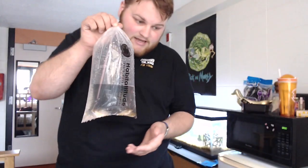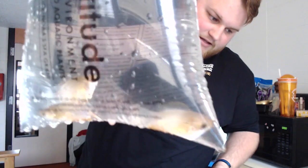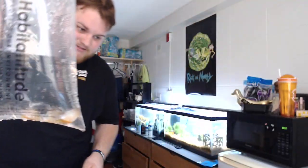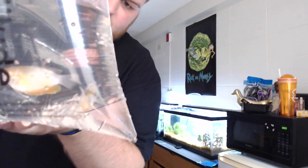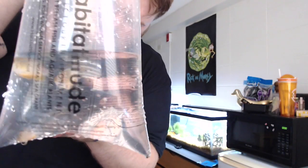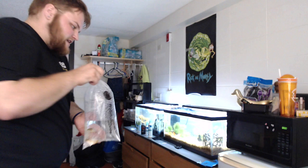Now, in the communal tank, I picked up these gouramis from my local pet store. They're a little bit light outside, so it's kind of hard to see them. But they're listed as fire big-lipped gouramis, something of that sort, but they should only get about 2 inches long, so they'll go perfect in this tank.